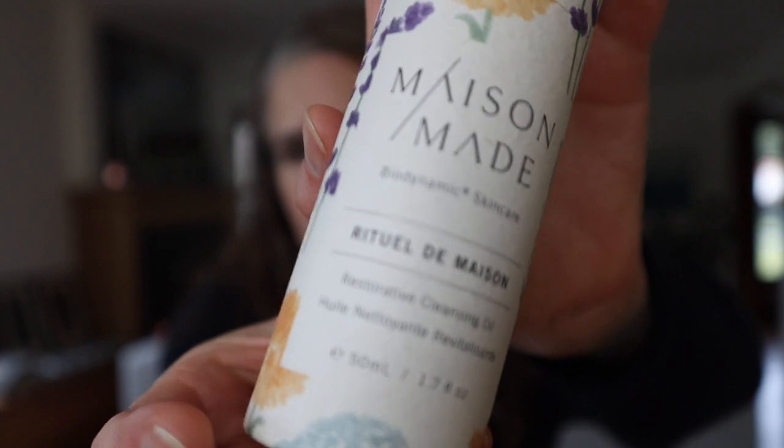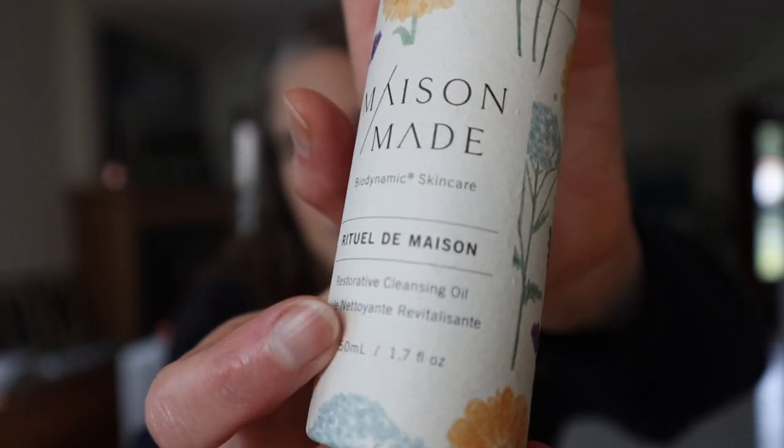So next up is the cleansing oil. I love the packaging that this comes in. This cylindrical box is just absolutely beautiful.